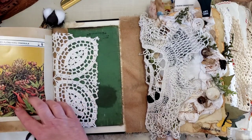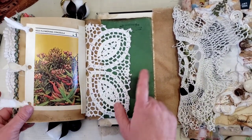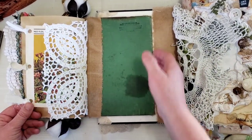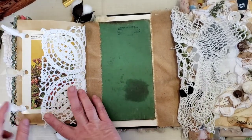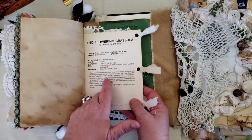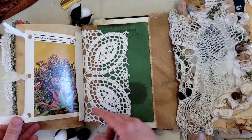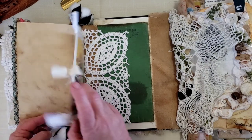And then this plant, again, I thought went perfect with the back of the book. This is the back of the junk journal, and it is attached into the overall book. And this is the back piece of that pretty crochet. This is some kind of card about plants. I have a whole stack of them. I believe I also got these from Sherry, and I used one of them in this book.